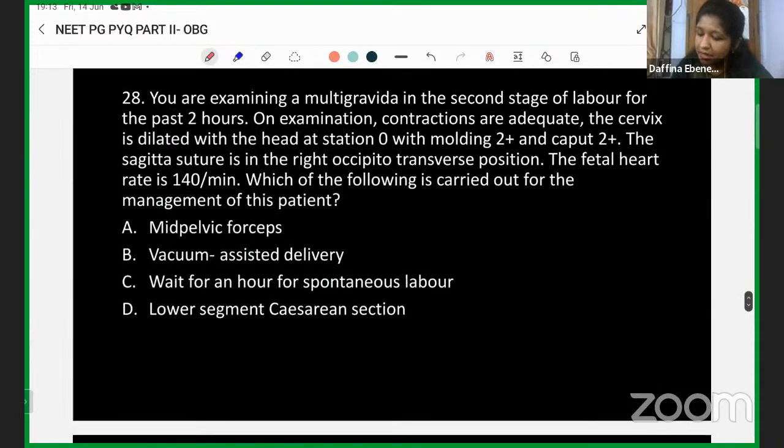You are examining a multigravida in the second stage of labor for the past 2 hours. On examination, the contractions are adequate. The cervix is dilated with the head at station 0, with molding at 2+ and caput at 2+. The sagittal suture is in the right occipito-transverse position. The fetal heart rate is 140 per minute. Which of the following is carried out for the management of this patient? So what are they saying? The patient is already in the prolonged second stage of labor.